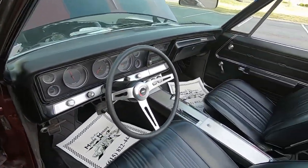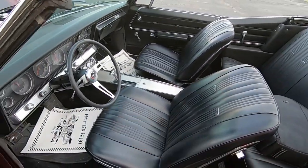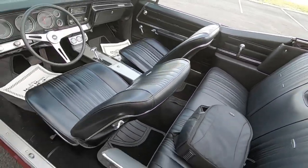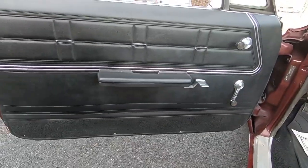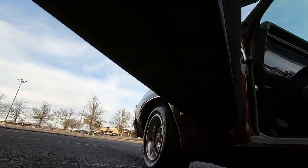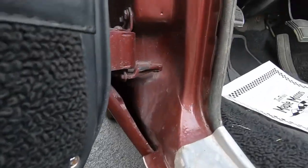As soon as I open the door, interior looks great. Go ahead and place your bets. Do you think that horn works? It's a game we like to play here. Carpet's in good shape. I done got it a little dirty for the test drive, didn't I? Door panel looks great. Weather stripping's good. Looking up under the bottom of the door. Checking the jams.